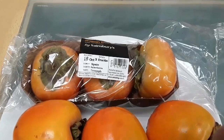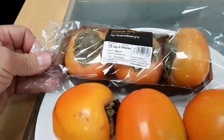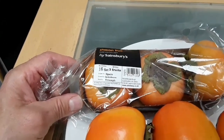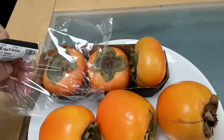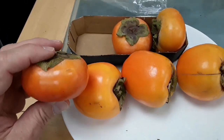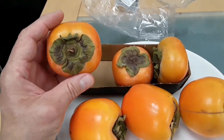Now the other variety, if I can open these up, if I manage to do this one-handed. These came from the local supermarket, Sainsbury's, and this is a Spanish grown variety. The grower's Inter Terra, and this variety is Triumph. Now, if you look at the difference in shape and appearance, these are very different. Rather than being a sort of a round to oval one, these are the typical flat, flatter, more square shape.